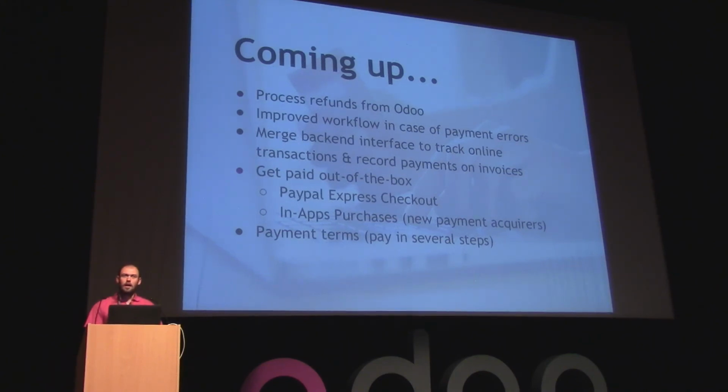We also like to introduce out-of-the-box payment solutions that do not require any customization. We are already working on PayPal Express Checkout. This will come up quite soon in Odoo. And we will also extend the number of payment acquirers suggested in the system thanks to the in-app purchase.